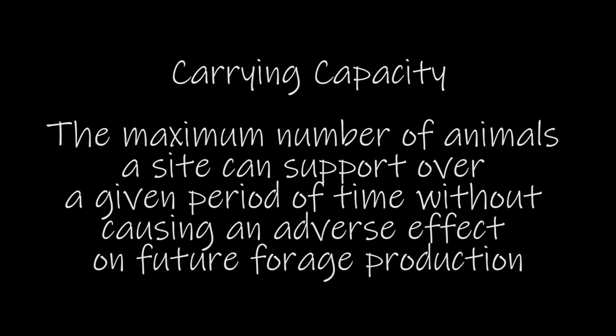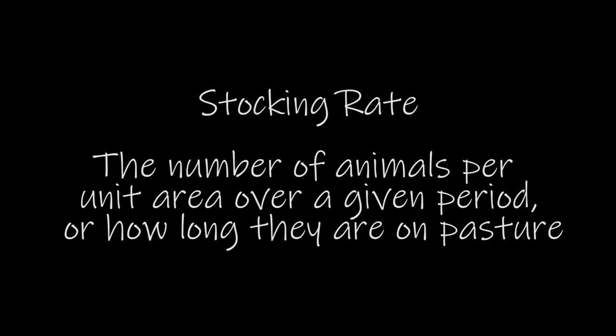Carrying capacity, it's another one of those terms, is the maximum number of animals a site can support over a given period of time without causing an adverse effect on forage production, mostly by overgrazing. And then there's the stocking rate, the number of animals per unit area and how long or how many you can have on that area. Are you confused?